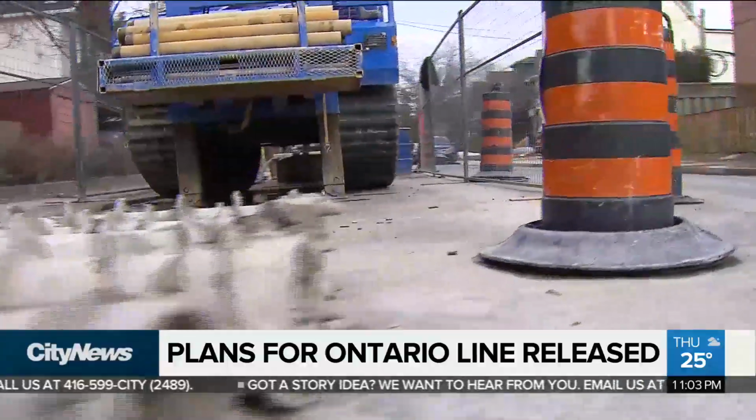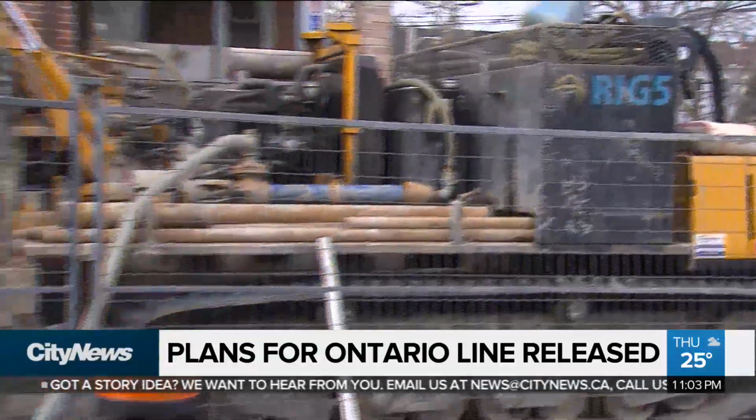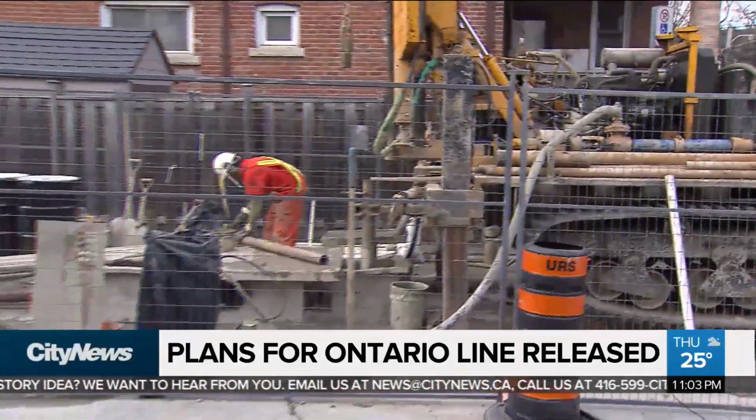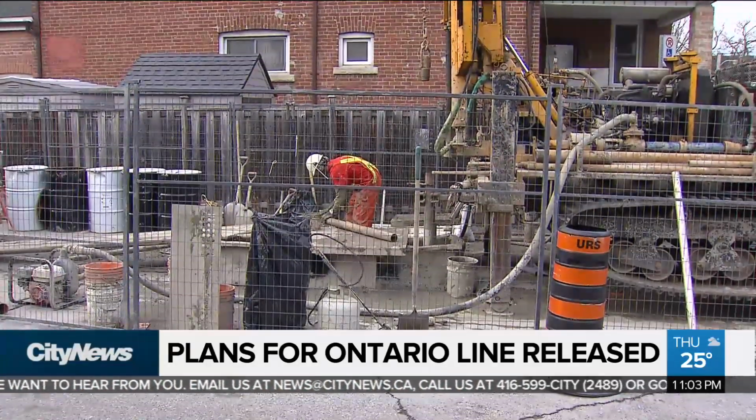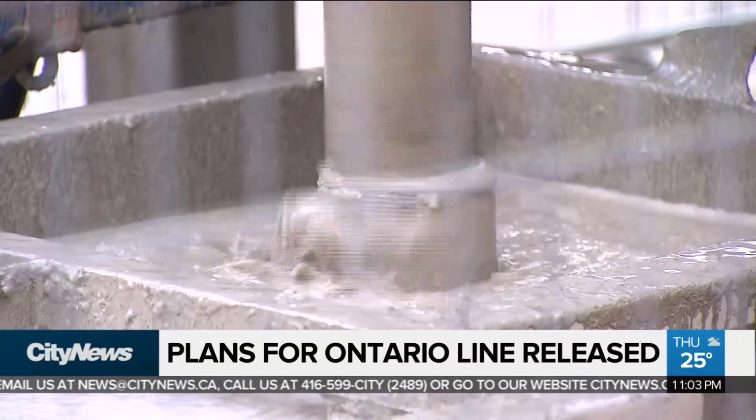The city adds that a recent report from May shows nearly $23 million have been spent on council's approved Relief Line South project. At this point, it's unknown how much of that work will be incorporated in this Ontario line.